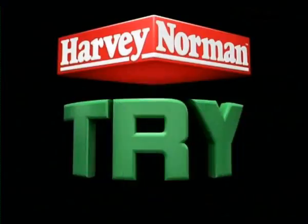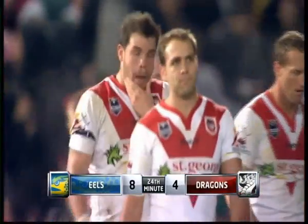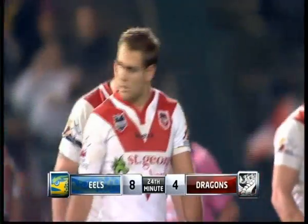And Joey, he mightn't have been able to do that somersault a couple of years ago, so much has he shed in weight. It's 8-4 in favour of Parramatta now. There's a kick to come.